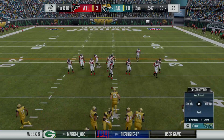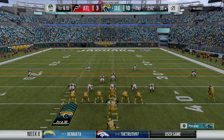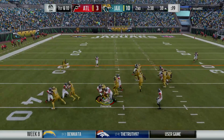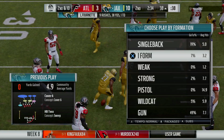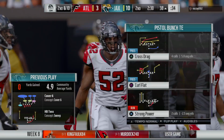So how about that for a chain mover? They're all the way down inside the 40 now for 1st and 10. Fournette, a first down carry. And he's going to be met at the line of scrimmage and taken down. Officially no gain on the play, and it's 2nd down.